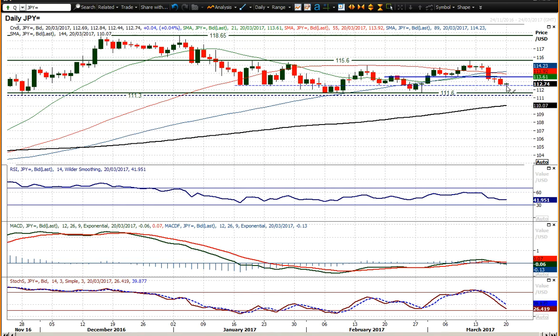112.44 currently the low, just before a little unwinding move. But you've got this pressure that is moving to the downside. You've got these momentum indicators which have sort of negatively configured: MACD lines crossing lower, stochastics falling, RSI at 40, that's interesting.